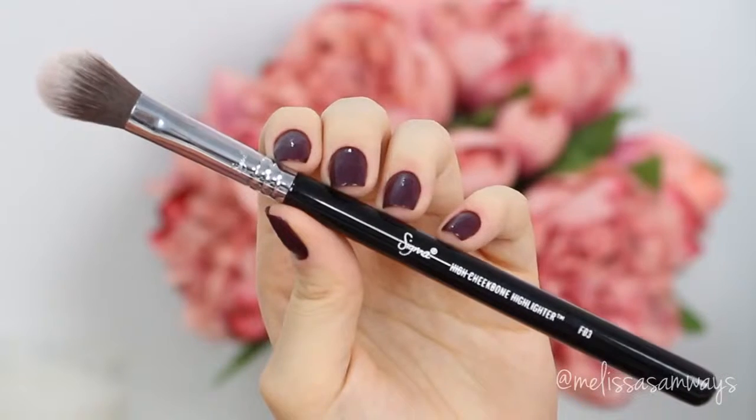On top of this stick highlighter, I'm gonna apply the powder highlighter. This is the Soft and Gentle by MAC, also one of my favorites.